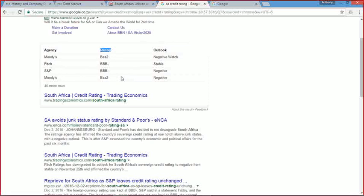Depends which way it goes. If it goes worse, the lending will become more expensive. Good. And if it gets better, lending will become more affordable. Nice. So from a financial management point of view, as a manager, should the manager be mindful of what's happening politically and economically in the country? And should they be looking at something like this, the credit rating?